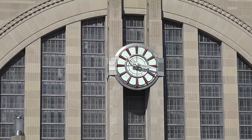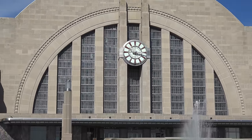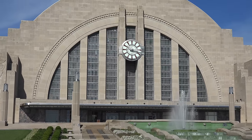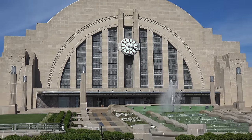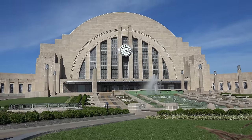And during the course of World War II, 3 million service members passed through Union Terminal, which is roughly 1/5 of all U.S. GIs who served in the war. So an incredible amount of traffic through the building, peaking in June of 1945 as the troops start to come back from Europe and start to come back from war.